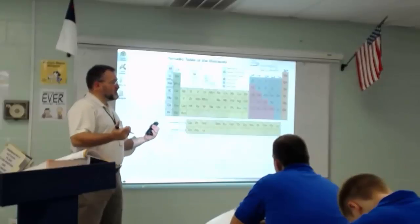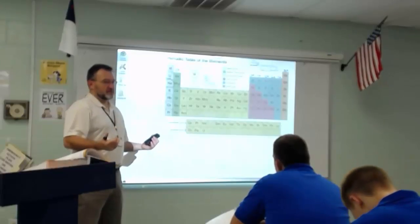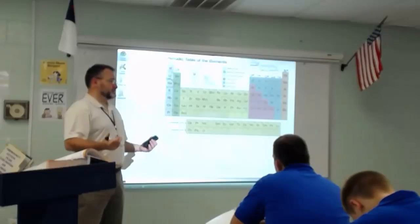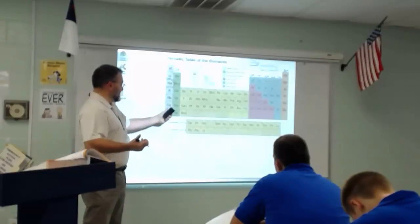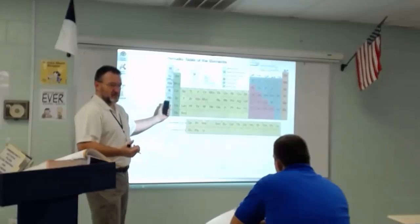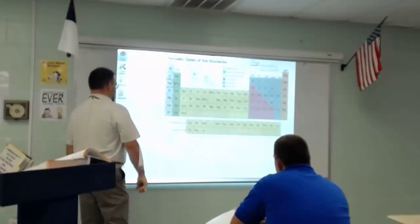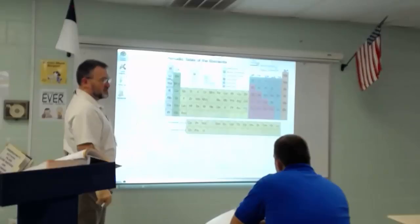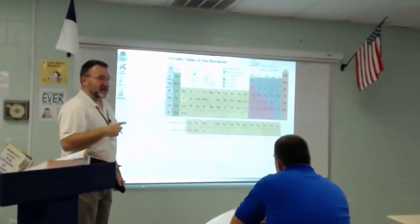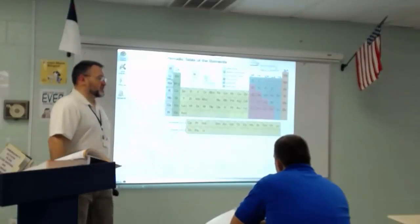Sodium has 1 valence electron. How do I know that? It's in column 1A, and every element in column 1A has 1 valence electron. More specifically, they all have an s1 electron in their valence shell. So when I draw the electron dot configuration, or Lewis structure, for sodium, it has 1, and I indicate that by putting 1 dot at the 3 o'clock position.